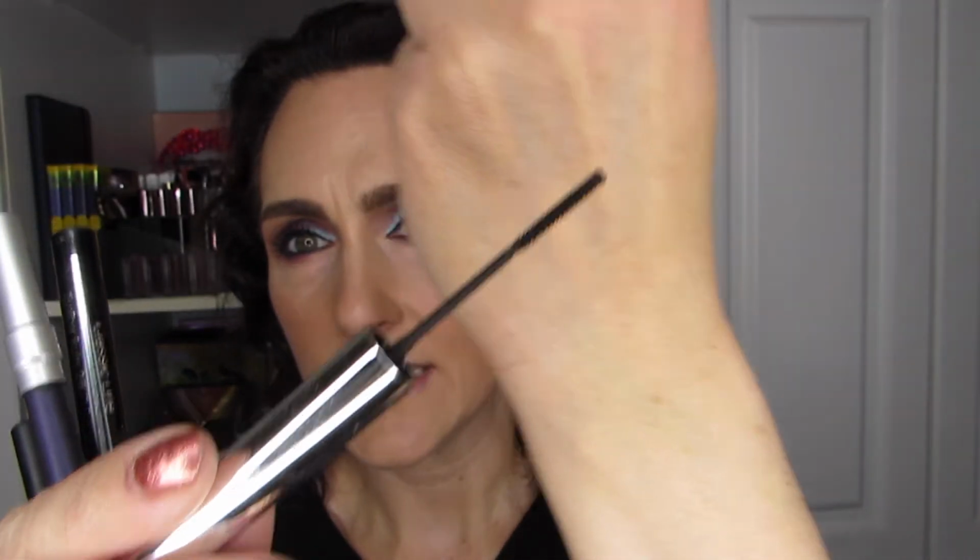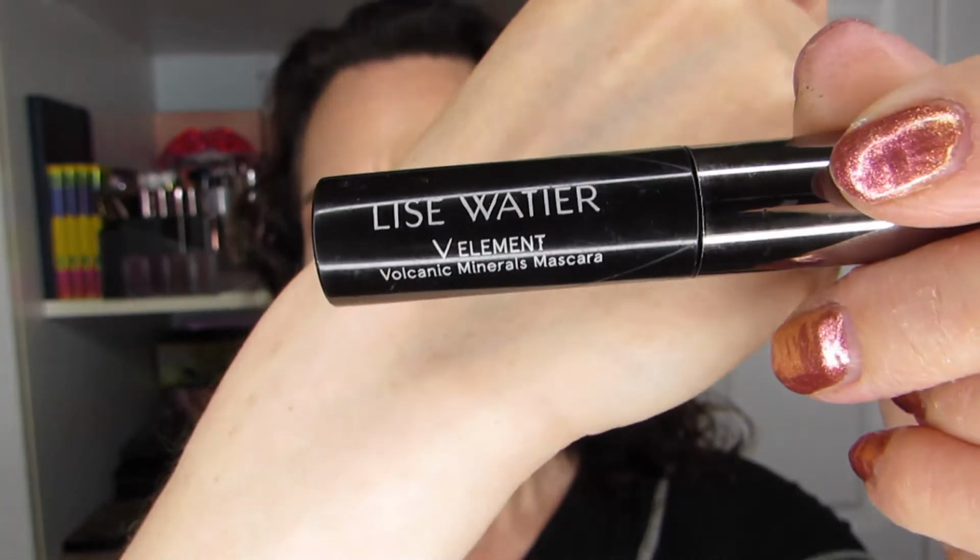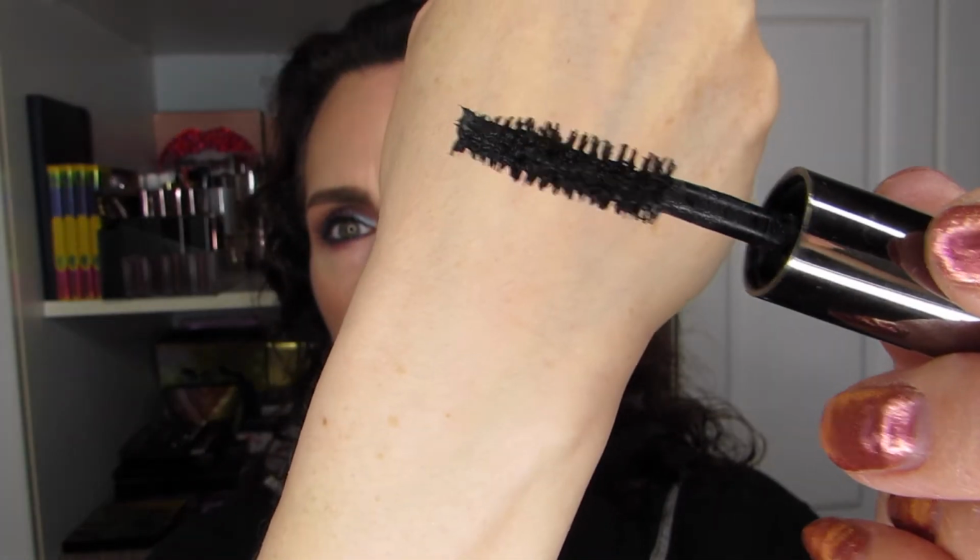This is the Urban Decay Perversion, the Urban Decay Empire, the Sephora Classic Felt Liner that looks like this. Not my favorite, but it works. And then the Annabelle Skinny Mascara, and I'll show you the wand here because it's very, very tiny. Wrong hand. Very, very tiny. And I find it working very nicely on my lower lashes, and I'm missing one. One of my mascaras went rogue. This is the Lise Wattier mascara. I like the wand on this one. It's a sample, but it's lasting me a long time.